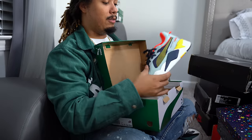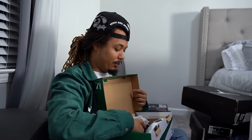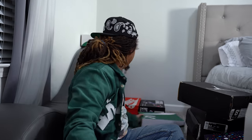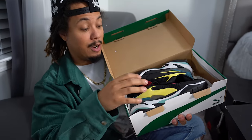Pumas. I forgot the name of this one. Me and Chunky took a picture with these, though, back in the day. We have a picture on IG. Me and Chunky are rocking those with the Peacoat. We got the Skeptas.